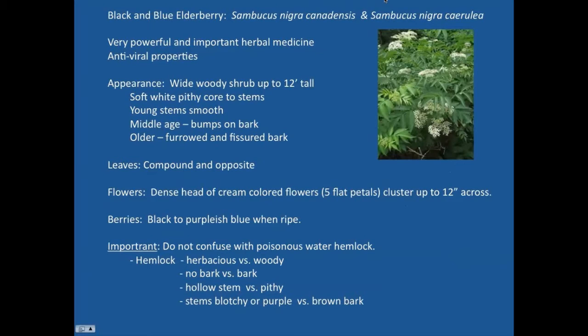Many people probably have black elderberry in their lineup of things that they look for and go to if they have a sickness that comes up. It actually has very potent antiviral properties, which is typically what it's used for during flu season, in many cases, in a medicinal role. But its appearance, that you can see on the right there, has nice white flower clusters that will then turn into the berries. It can be up to 12 feet tall, so it can get very, very tall.